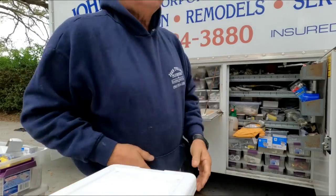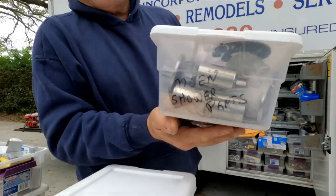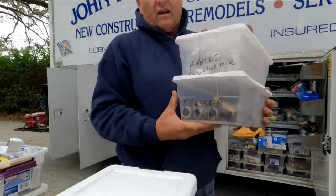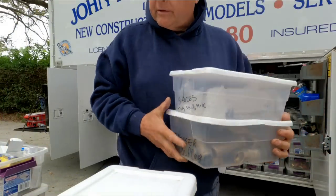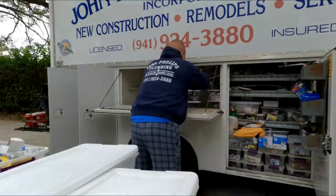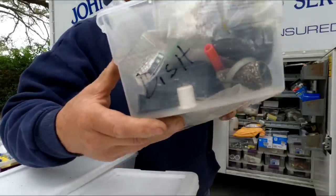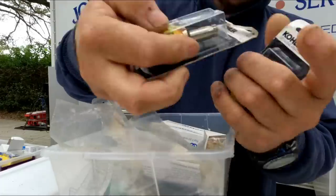Pop-up parts. Moen shower parts. Dresser couplings. Handles. Tub and shower handles. Dish, whatever that means. Look at it. Cola valvettes.